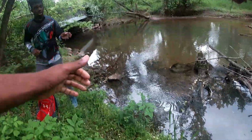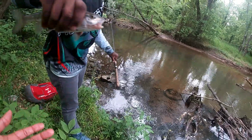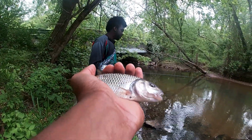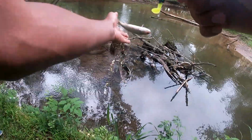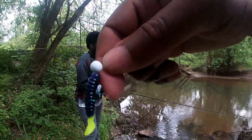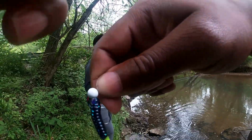All right. He's a slippery little dude, and slimy too. There we go. Here's a nice little shot at him. Fall fish on a Charlie Brewer crappie slider, June bug with chartreuse tail with the crappie magnet head. Yep, one of the best setups for this.